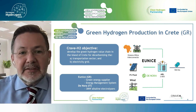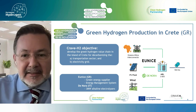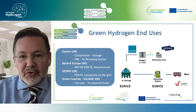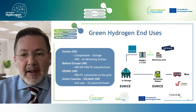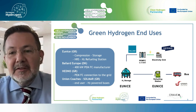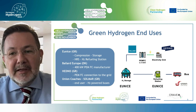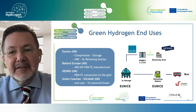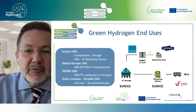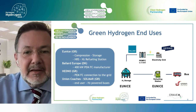The objective of the project is to decarbonize the transportation sector and the electricity grid, at least initially. So the project goes on with storing the hydrogen and developing a refueling station to fuel the buses from Union Coach Services. The aim is to decarbonize transportation gradually, starting with this step, but also decarbonizing the electricity grid with a 400 kilowatt PEM fuel cell provided by Ballard.